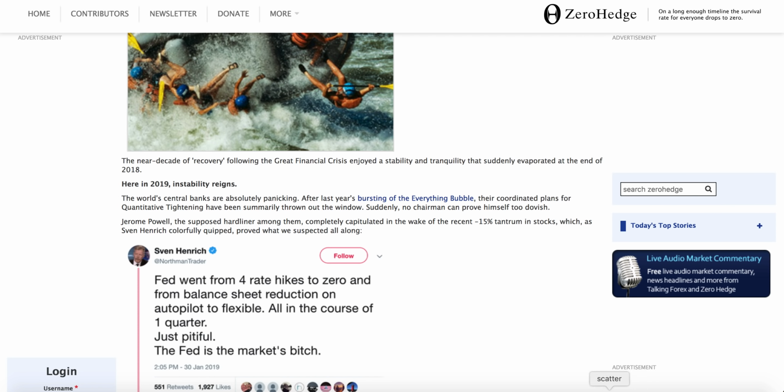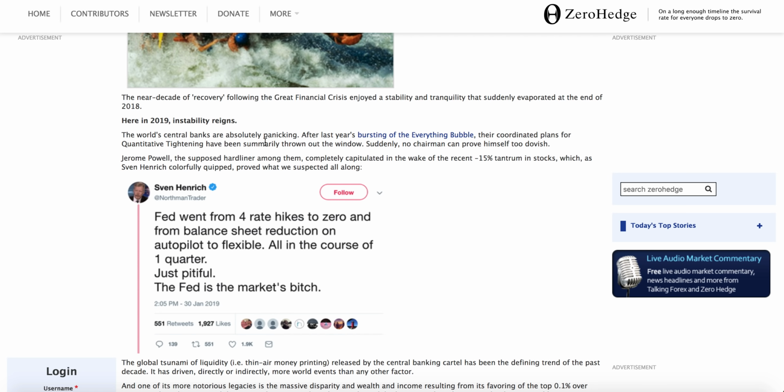So basically, the world's central banks are absolutely panicking after last year's bursting of the everything bubble. Their coordinated plans for quantitative tightening have basically been thrown out of the window. Remember, last year the Fed chairman kept on increasing the interest rate. Donald Trump, the president, came in saying, "Hey, if you keep on increasing the interest rate, the stock market is going to crash," and all that. So now the Fed chairman doesn't want to prove himself too dovish. Basically, they want to stop the tightening. And this year, I doubt they will increase the interest rate.